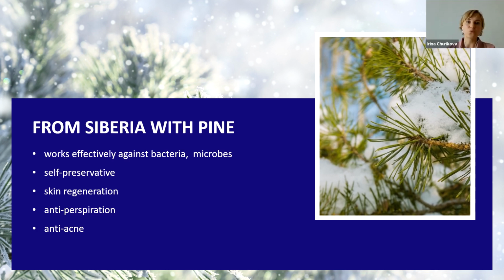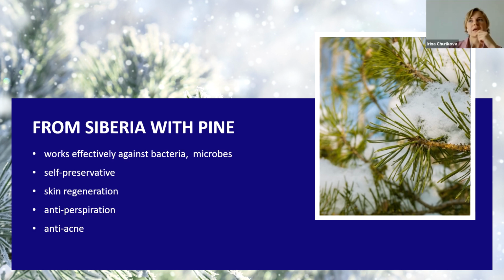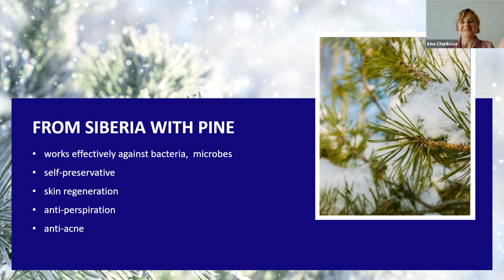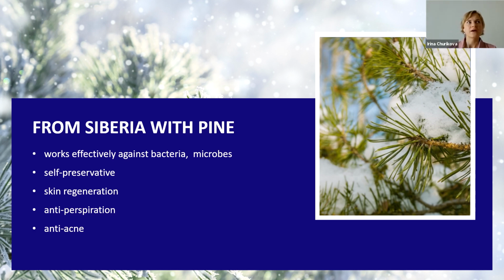Considering these two things, the great benefits from pine and the place where it's grown, we started to think: how can we, as a company, obtain this spirit of pine forests, gather it in a bottle, and share it with our customers all over the world? We looked at all the current ways of extracting, but we didn't want to use them. Why, I will tell you later.